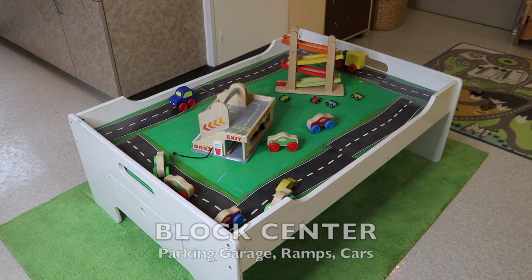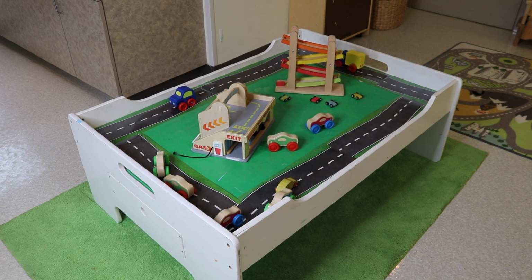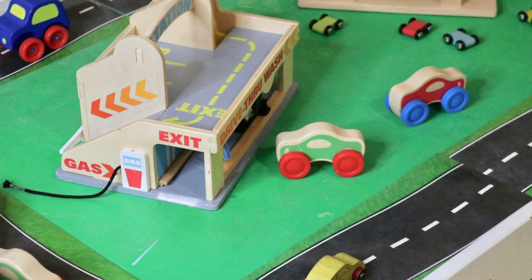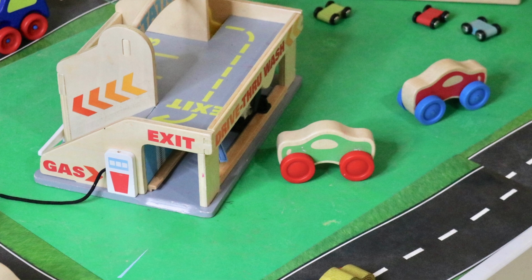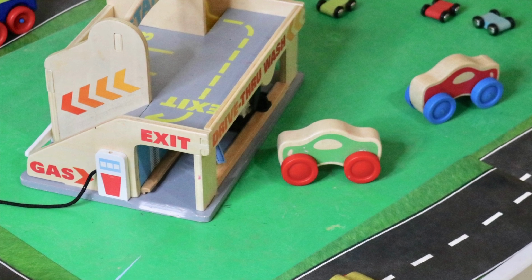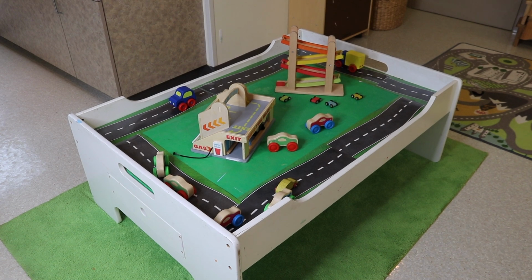In our block area, we have some of our favorite car toys. We have our wooden cars, but they also love our Melissa and Doug parking garage, and there's a little car wash underneath it, and then there's also the car ramps. And the roadway is actually something that was from a bulletin board border, and we just laminated it and put it on the table. And there's also some extra strips that are on the shelf if the children want to put the road on the floor.